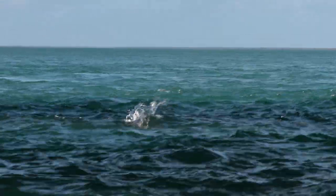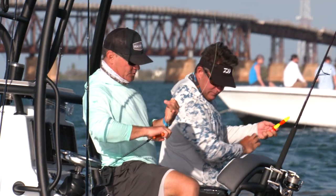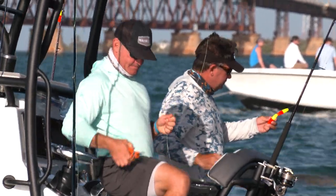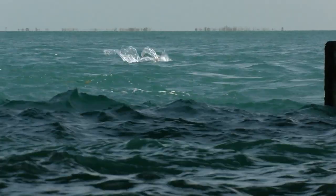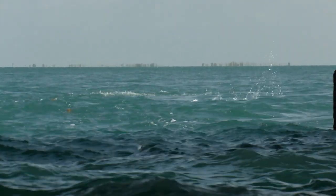Last time we were here, it was all about the crab size. Try to find the smallest crab in there you can. A lot of fish back there. Lots and lots of fish.